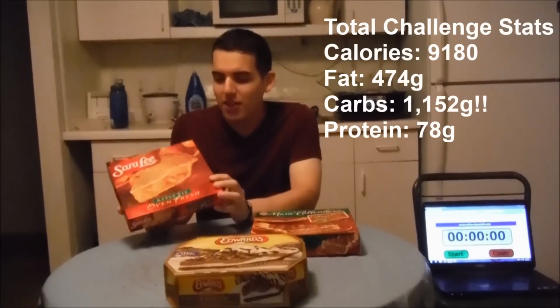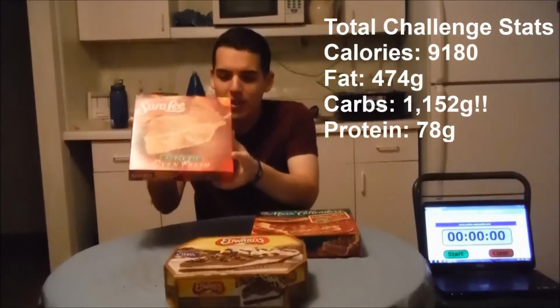I got a Sara Lee's apple pie flavor, and Marie Callender's southern pecan pie, and lastly, and the sweetest part of the challenge, if you will, is Edward's Hershey's cream pie. So in total, this is a little under 6 pounds of pie. So let's just see if I can finish them all.